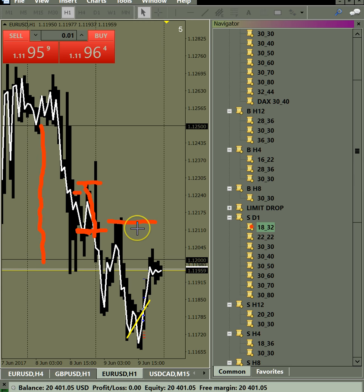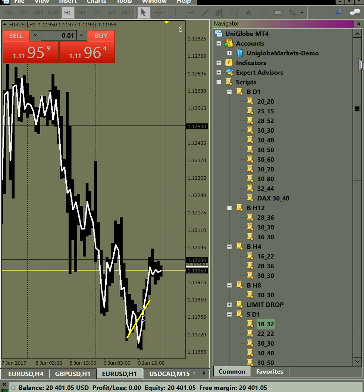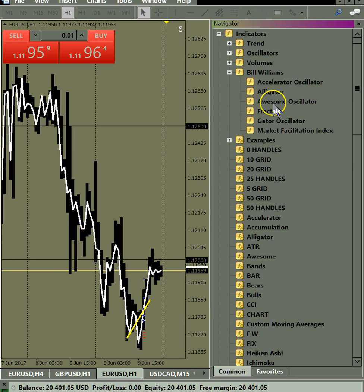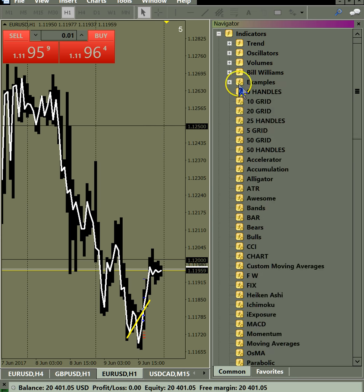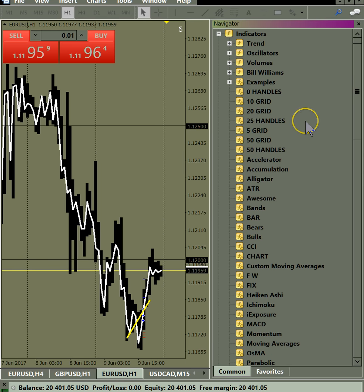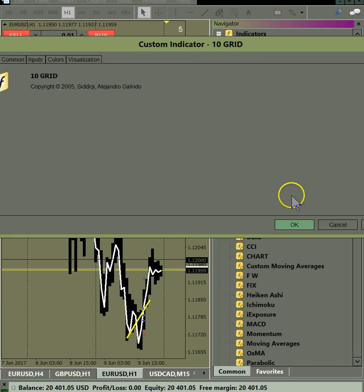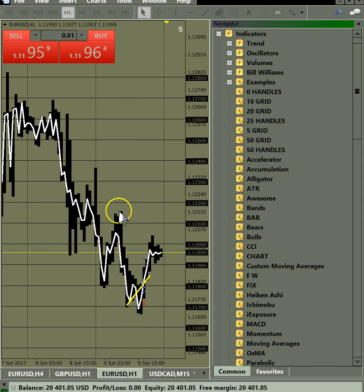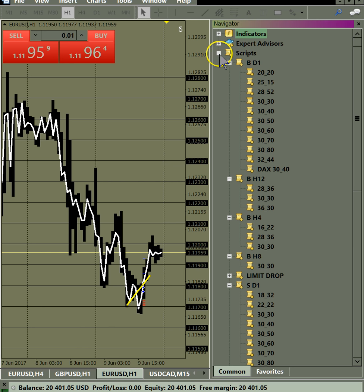You could put up a 10 pip grid. So say you want to make 10 pips, you go up to the indicators and you pick up the, look at Bill Williams has a whole section here, alligator. Don't ever trade the alligator unless you want to get your arm bit off. Let's go for a 10 pip grid, right? Okay, so we know what 10 pips looks like. We know here that we could have run a 10 pip stop and made all this money.